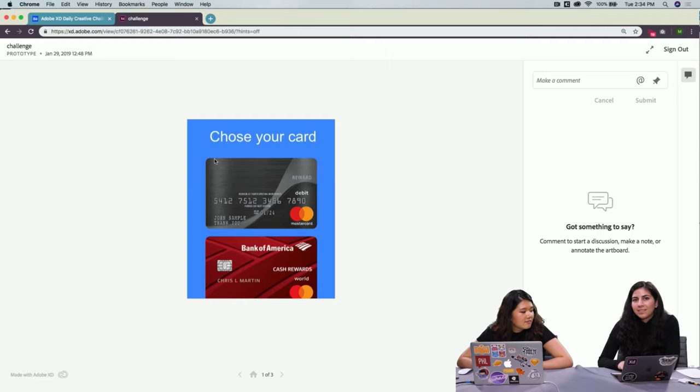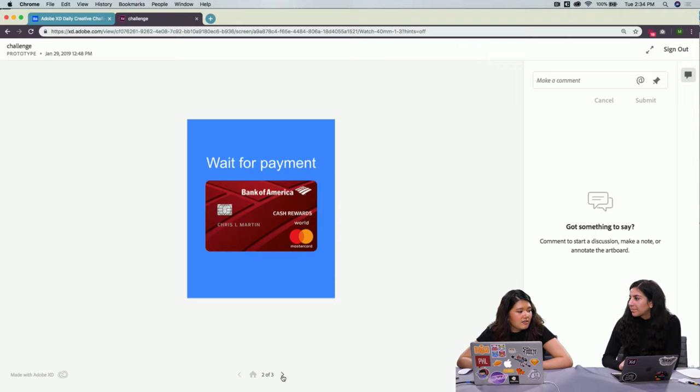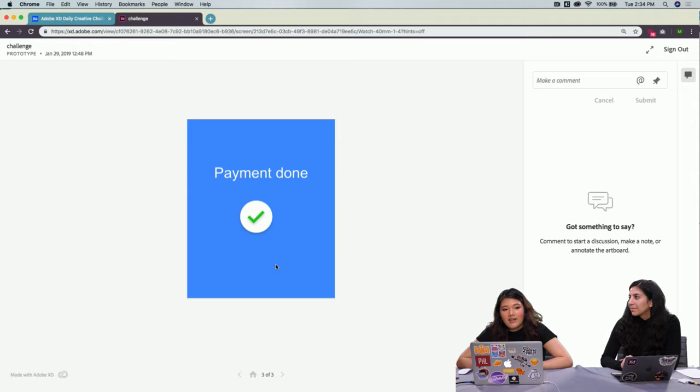I also like the use of the check mark, the success screen. Just so you know that your payment actually went through. You don't want to be sitting there waiting. Yeah, I'm always, especially if I buy something online, nervous, like, did it go through?